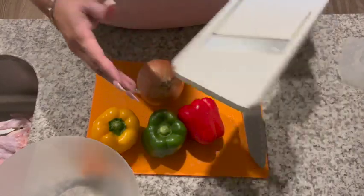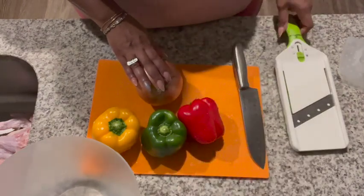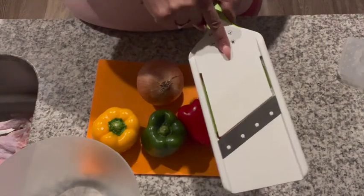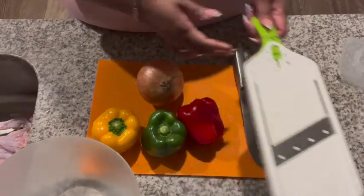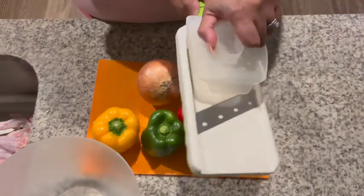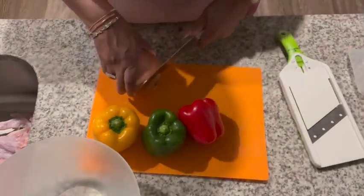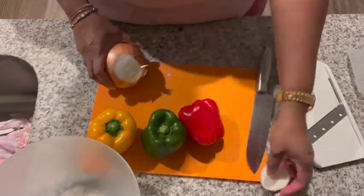All right, guys, so I'm going to use my slicer for the onion and I'll show you guys how I do that. I always put it on 3 and you just lock it for when you're not using it, and then you slot it. Of course, it's hard because I have nails. Back to 3. And this is your guard to hold the vegetable or fruit to go up and down with it. So normally I start by cutting the onion like so.